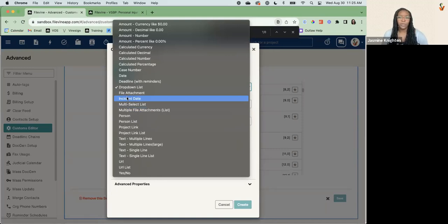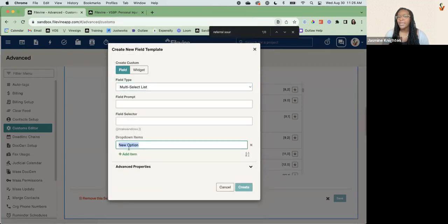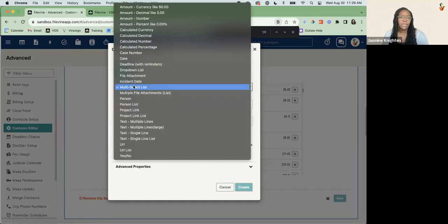Incident date is another one of those special fields in FileVine. It will populate across multiple sections. It's one of like a standard field list. So it does a few other things as far as like reporting and items like that. A multiple select list allows you to select multiple options that you've already have preset here. It says drop down item, but you'll have the ability to kind of choose. Maybe you use this for list of injuries so that they can select multiple injuries that they have there.